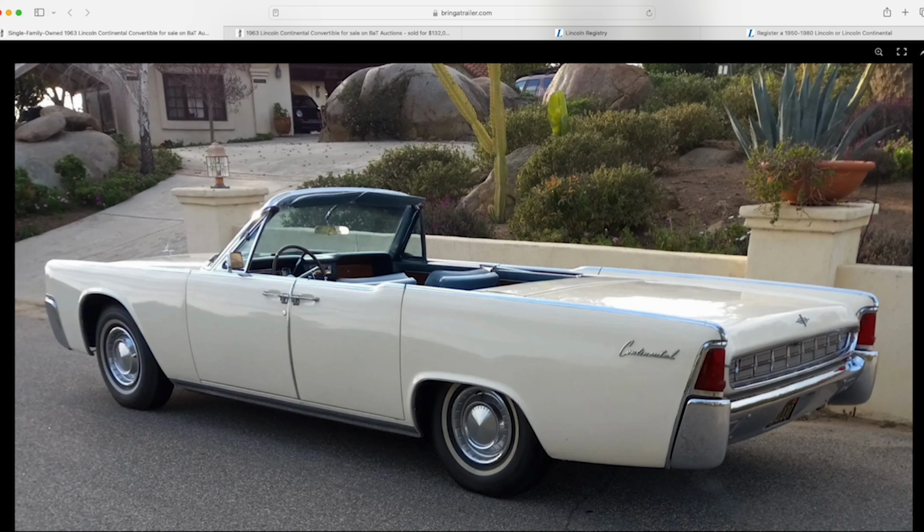When I look through these photos, I can tell you, again, a stunning car.